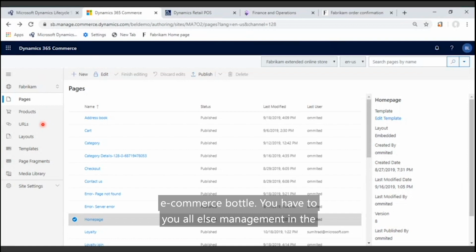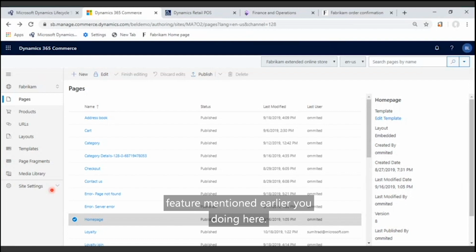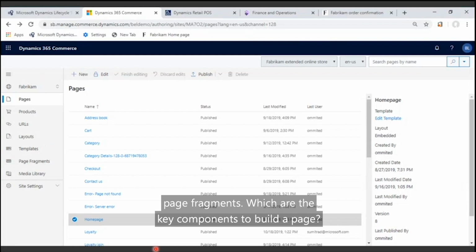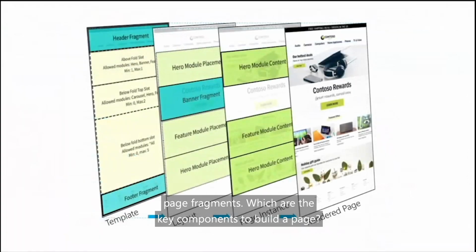You have the URL management in the URLs tab. You have the media library, which is the digital asset library management place. You put all the photos and all the videos there, and then you do the management there. You have site settings to control and manage, for example, when you set up the scheduled publishing, the feature I mentioned earlier, you do it here. You have layouts, templates, and page fragments, which are the key components to build a page.